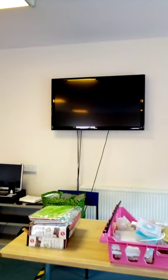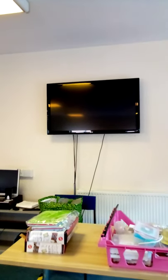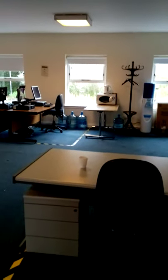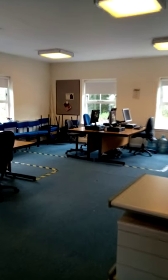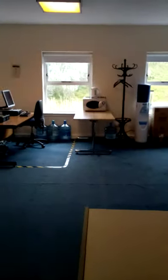We have a TV here, so we'll do a lot of our training probably more now via that, so that we are following social distancing guidelines. And again, we've just got some more of the cooking equipment that we would use here. So again, we would just encourage you to bring along your own drinks, if you're wanting to have any drinks or snacks within the area, because we are going to be closing off the kitchen areas for now. But this is the wee walk around for this area.